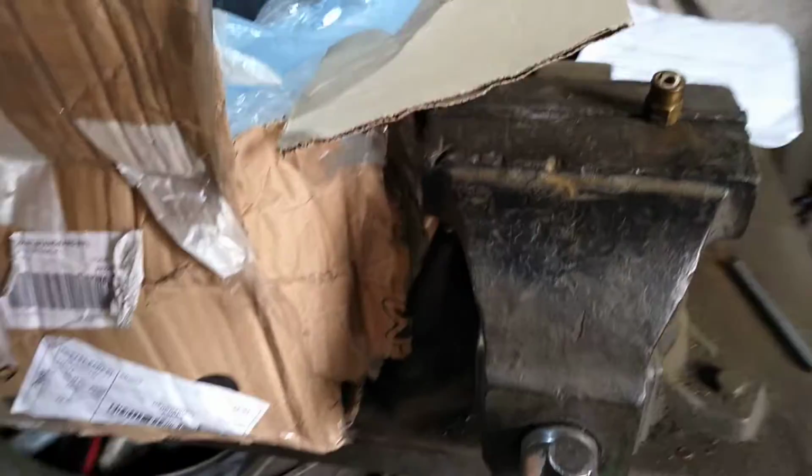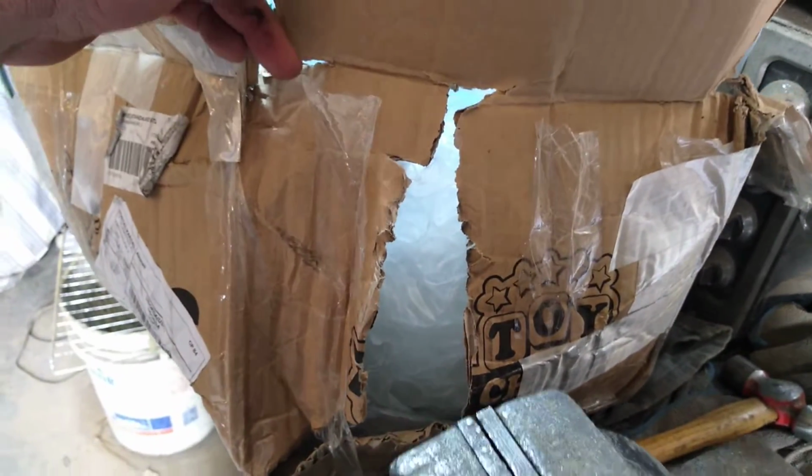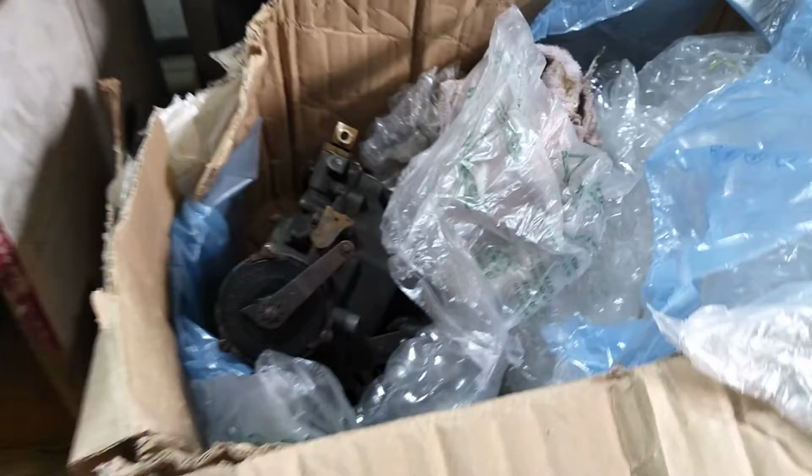Ferdy, we got your carburetors in. First off, the box got tore to pieces. See the big holes in it? Looks like they chucked it out of the airplane after it got here, or off the boat, or used it as a boat anchor or something. This box is tore up. It's not your fault. It's bad shipping.